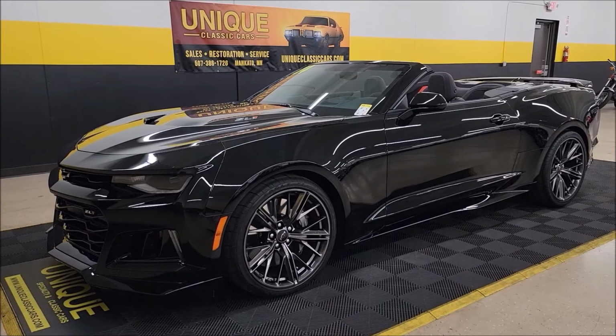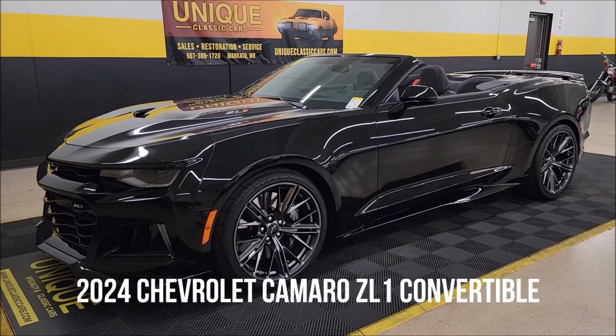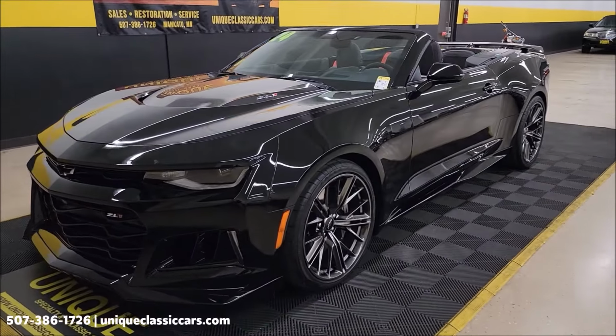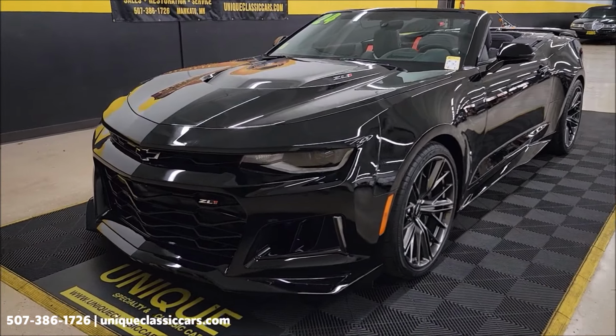A little modern muscle at Unique Specialty and Classics. 2024 Chevrolet Camaro ZL1 convertible. Clean Carfax, no accidents indicated. Confirmed actual miles. Listen to this. 867 on the odometer right now.